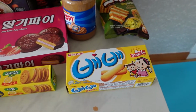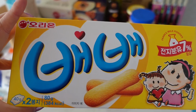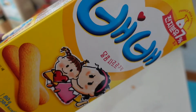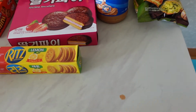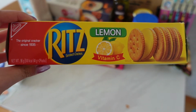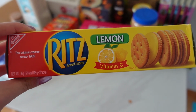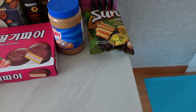Okay. Then we have what looks to me to be angel, what are they called? Lady fingers? Yes, lady fingers cookies. And of course we all know Ritz, right? This looks to be lemon flavored. I'm actually quite excited to try these ones. These look good, especially with some black tea.